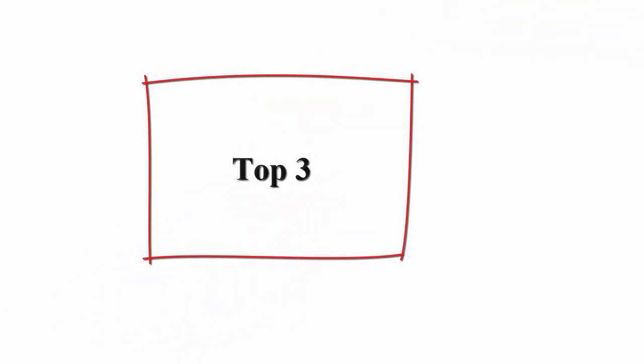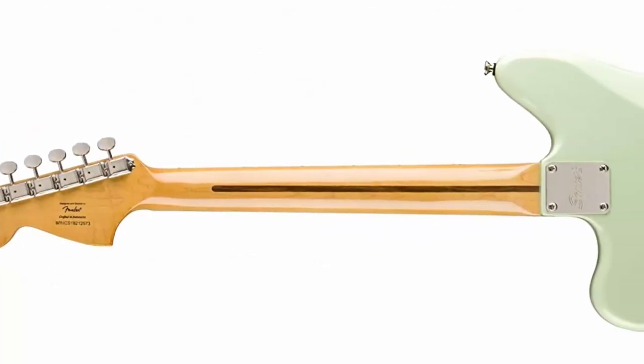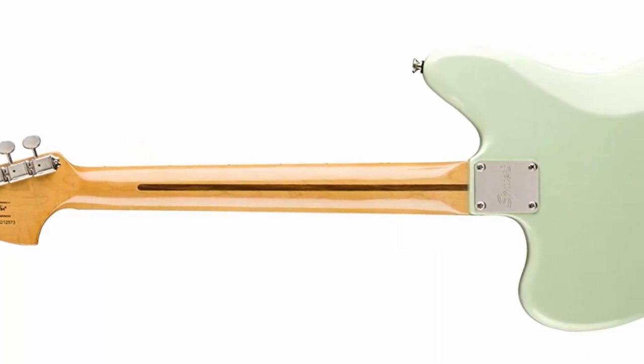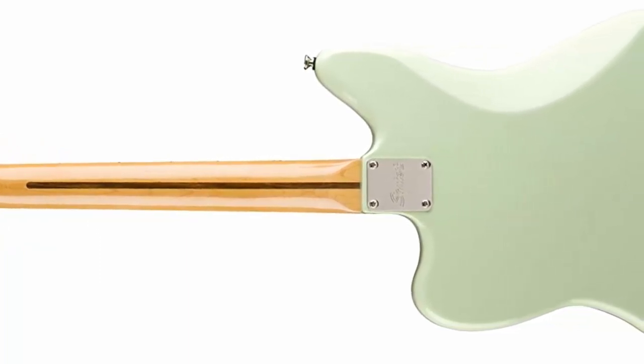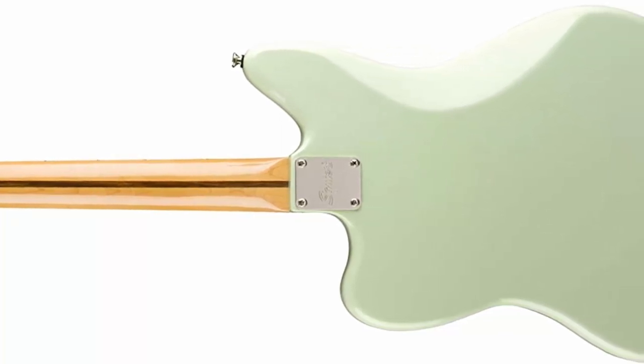Top 3. Squier by Fender Classic Vibe 70s Jaguar Electric Guitar, Laurel, Surf Green. 100% designed by Fender, inspired by 1970s era Jaguar models. Fender designed Alnico pickups, vintage tinted gloss neck finish, nickel plated hardware, hand orientation right.